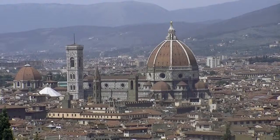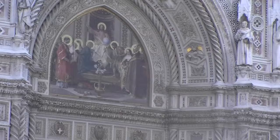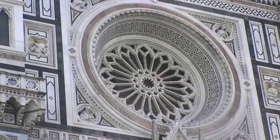Behind the Gothic welter of its white, green, and red marble facade, actually a 19th century recreation, the interior of the city's cathedral is surprisingly Spartan, as most of its treasures have been moved to the adjacent Museo dell'Opera del Duomo.